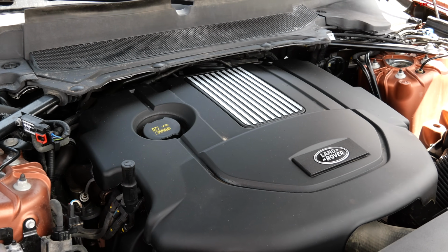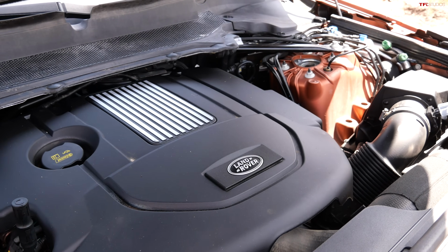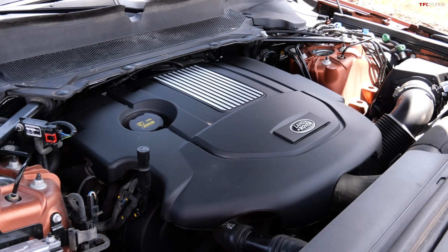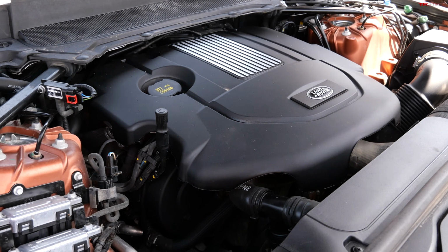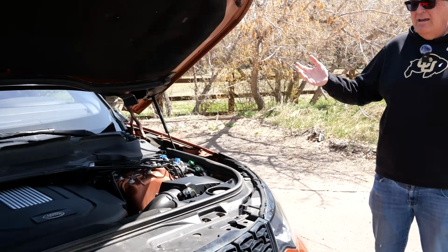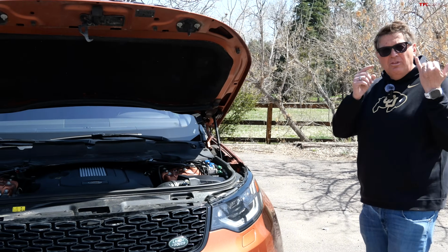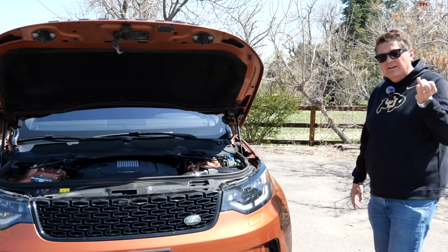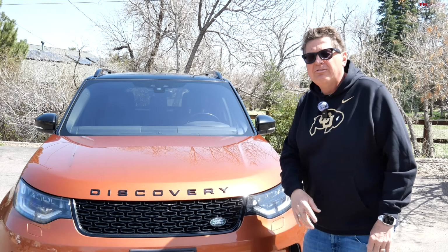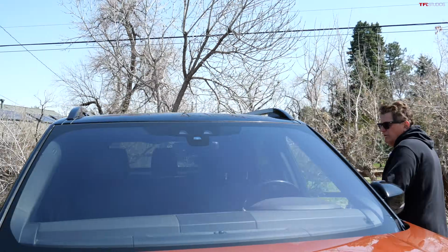I believe this is the same diesel that was once under the hood of the Ford F-150, and in the UK especially, Land Rover and diesels go together like peanut butter and jelly, because these are big, heavy cars and you want as much torque, so you can do two things. You can tow and you could get good fuel economy. Now, what makes this so off-road worthy? Why don't you, Gavin, hop in on the passenger side and I will show you.